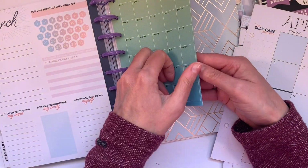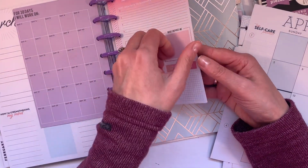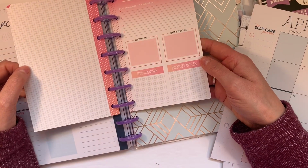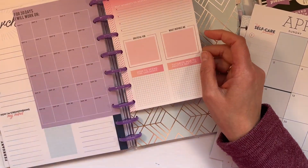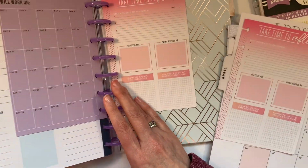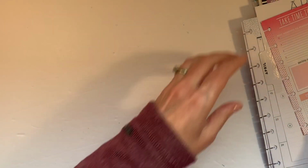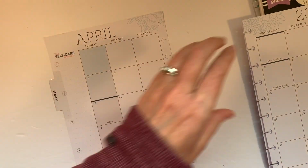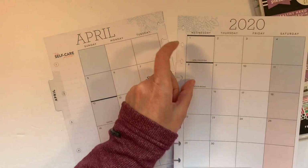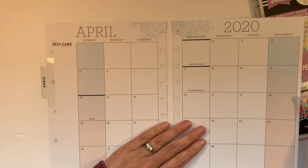And in front, I have this "30 days I will work on" and a "take time to reflect." Maybe at the end of the month, I'll use this take time to reflect. I haven't used one of those yet. So I'm gonna pull that. And I'm actually going to put this planner back on the shelf, because it is March 25th, I'm still using my March sheets. I don't want to put those back in my wellness.